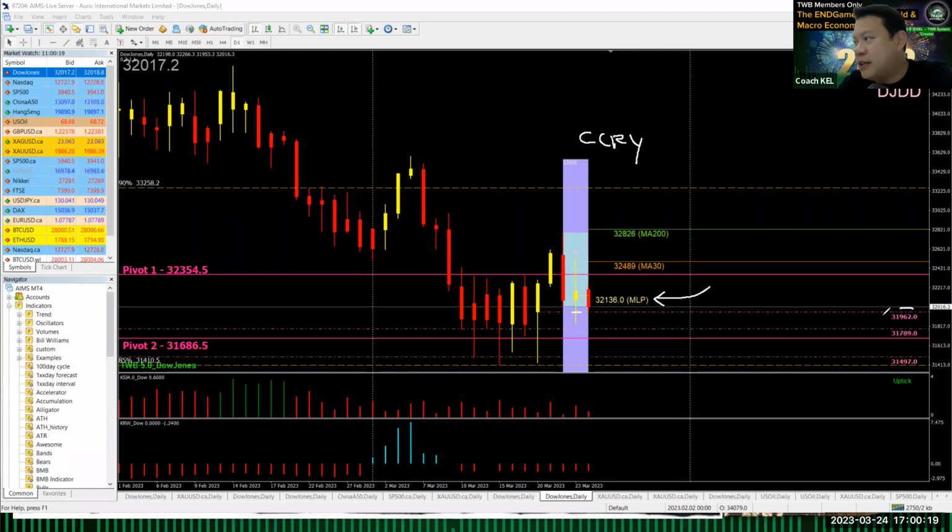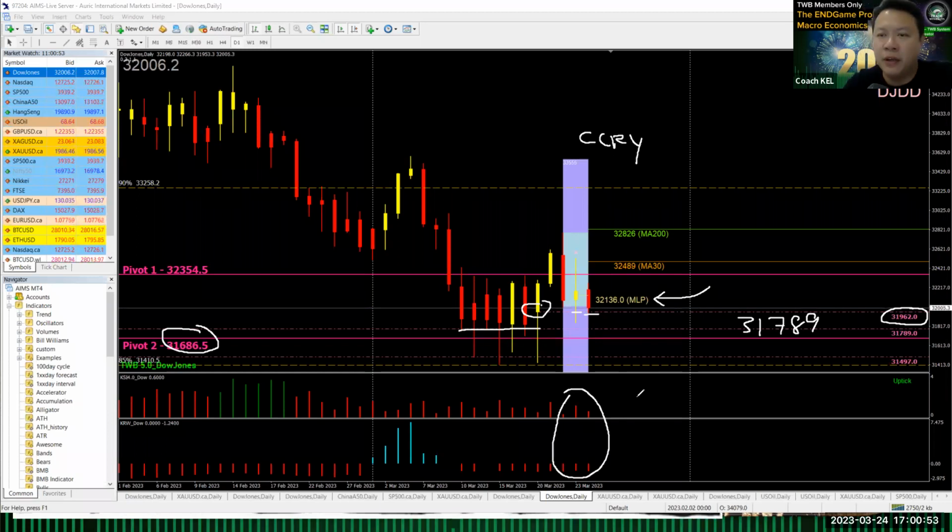Now there's a very strong KCB here at 31,962, and the low went on 953. This is where it got supported twice in a row. So apparently there's a lot of strong KCB in the Dow Jones. There's one that's super strong, basically the main one at the bottom, at 31,789. So if the market loses 31,962, the next level will be 31,789. Now today pivot 2 is at 31,686. With the KSI and KRW both red, the market will be more inclined to sell than to buy. You must understand this.